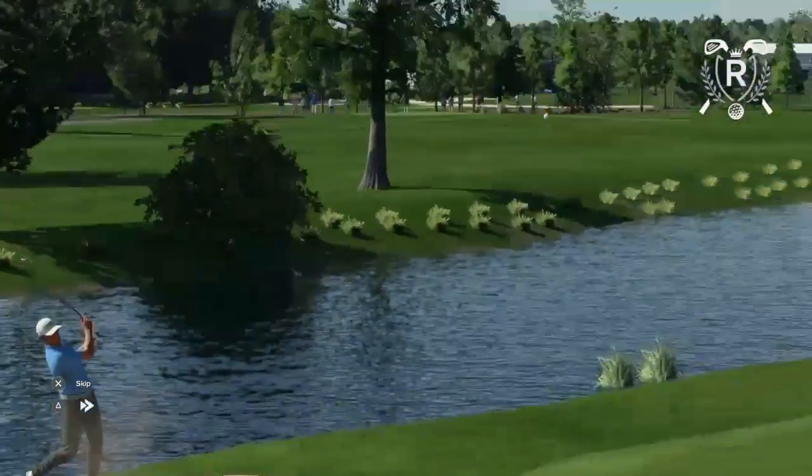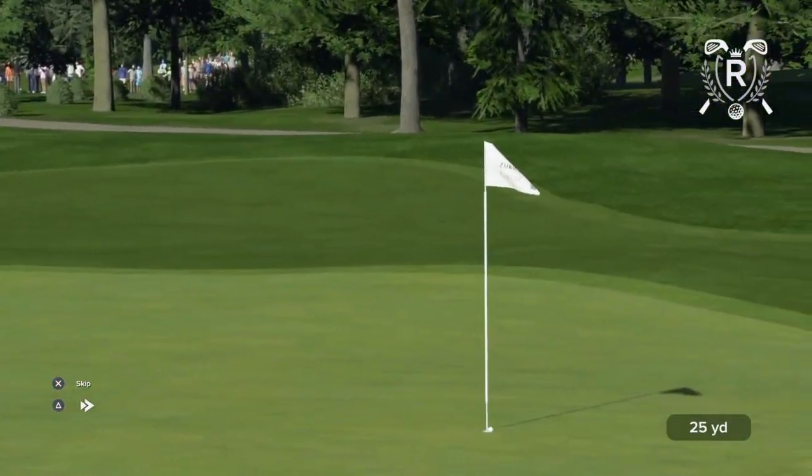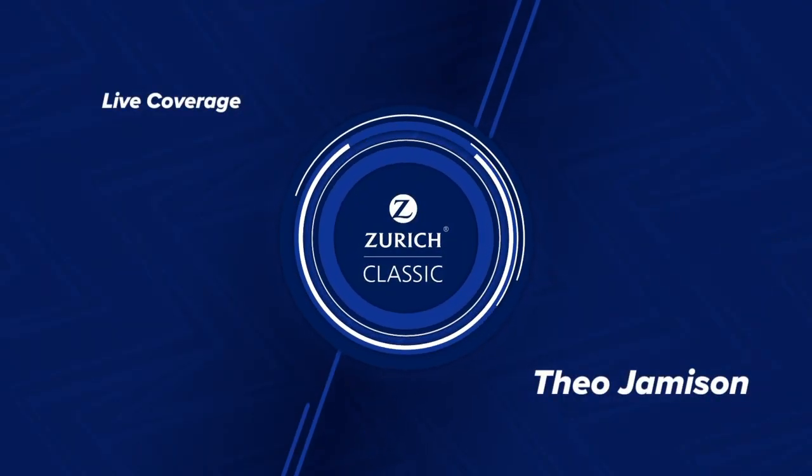So this golf course grabs your attention, especially around the greens, which makes it quite difficult for a lot of these players. Oh, what a touch of class. Holds it from the sand. And let's see what that shot did to the leaderboard.